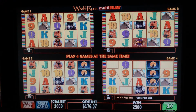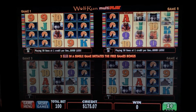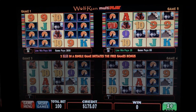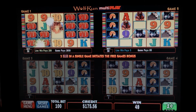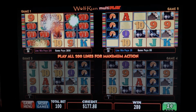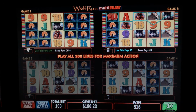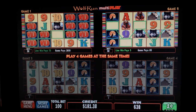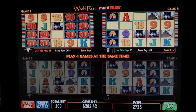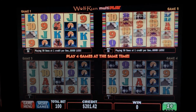By $25 on that spin, you could hit two games, and then just the top. Oh, look at that. Look at that. We only bet $1. And that's the magic of Wolf Run. You get a bunch of stacked wilds, you do pretty good for your bet. So out of both of the games, we won on both of them. And we won $27.35. And that was just by playing two of the games.